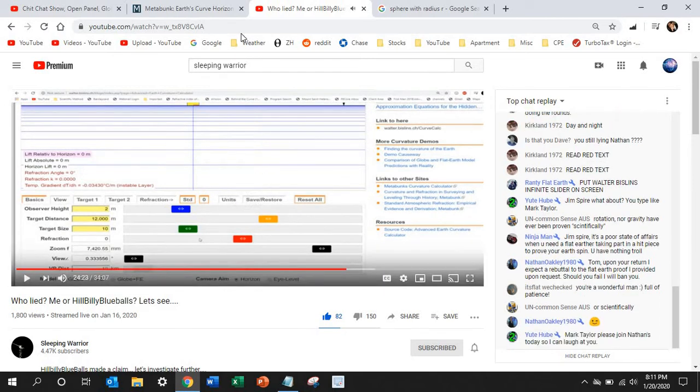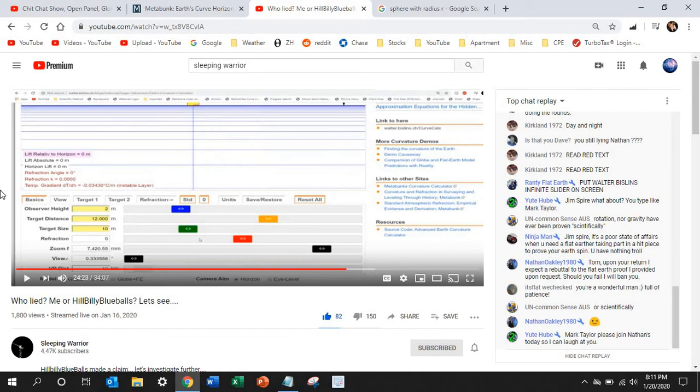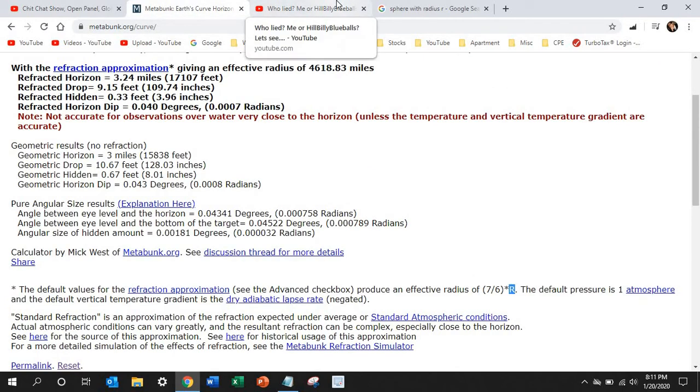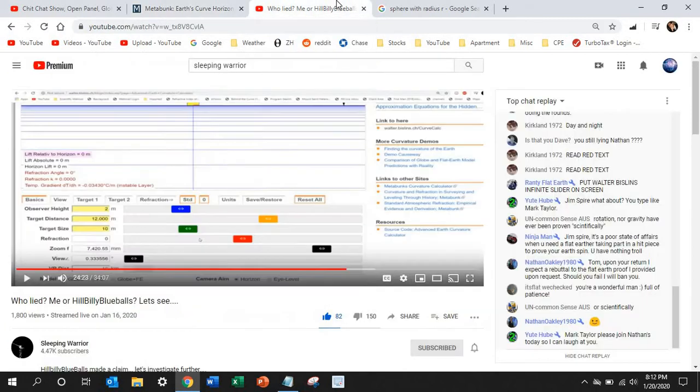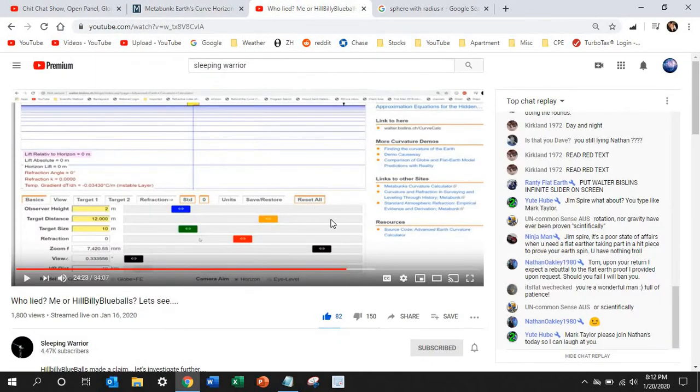So first off, just to set this up, this is pretty much the exact same as this, just maybe a more visual representation of Earth curve. And so this is a Walter Bislin curve calculator. I believe this one's Mick West, for those numerology people. Mick West, MW is 33. This is Walter Bislin. WB is 32. 3 times 2 is 6. And this is just a more visual one of this text base. But again, Anthony is going to show us here, Sleeping Warrior, what they're assuming.